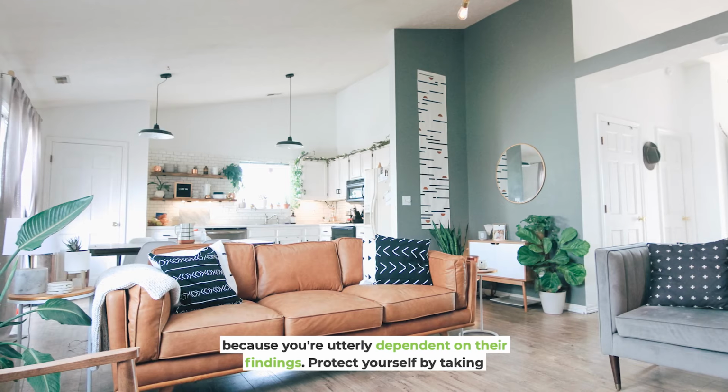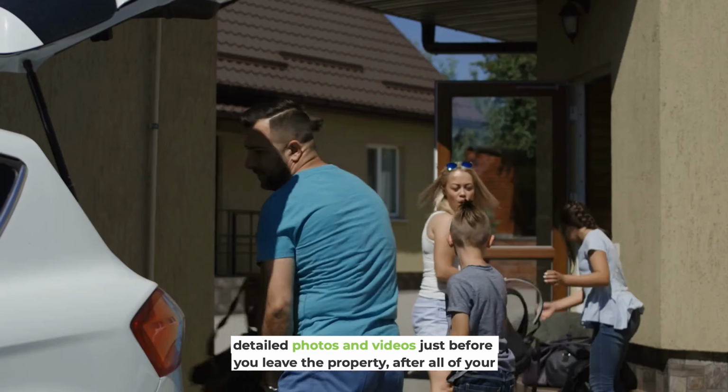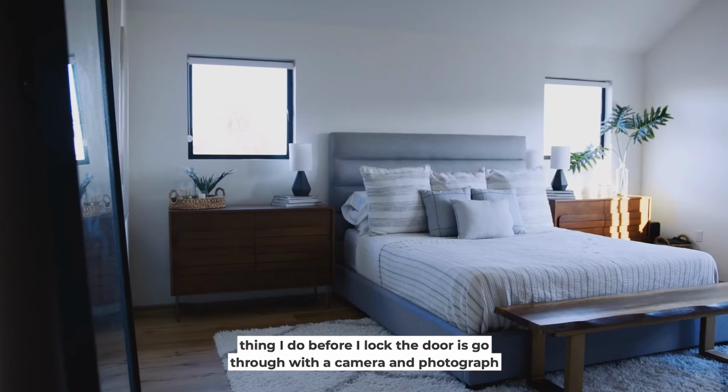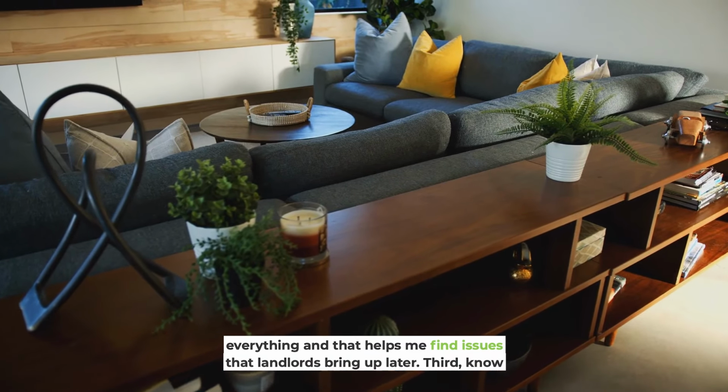Protect yourself by taking detailed photos and videos just before you leave the property, after all of your belongings have been removed and the building has been cleared out. The last thing I do before I lock the door is go through with a camera and photograph anything, and that helps me fight issues that landlords bring up later.